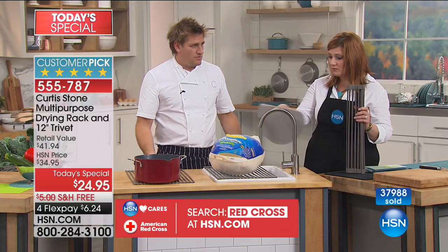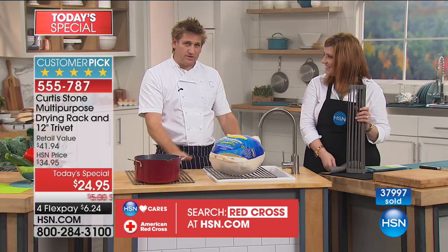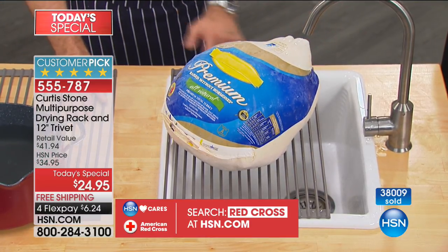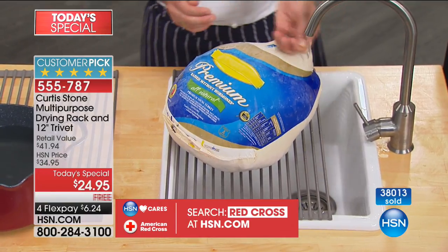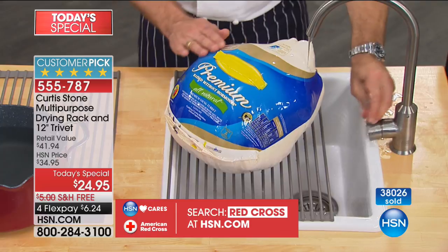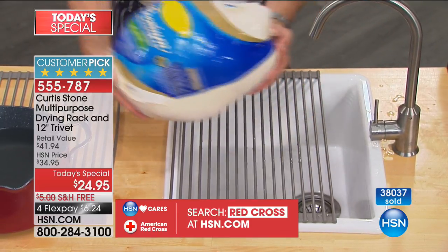Look at this huge turkey. What's the weight on that? That's a 25-pound turkey. It's a frozen turkey. This is a great way to defrost your turkey, by the way, because guess what? The air is circulating all the way around. If you need to hurry it up a little bit, you can just toss a little cold water on, and that'll help in the defrosting process. So, yes, a 25-pound turkey works.